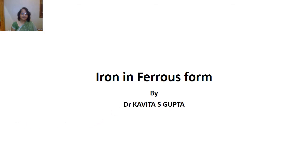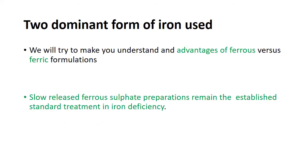Iron in ferrous form. This is the new trick. There are two dominant forms of iron used: the ferrous form and the ferric form. The advantage of the ferrous versus the ferric formulation, I will tell you. Okay, so what is the advantage? The slow release ferrous sulfate preparation remains the established standard treatment of iron deficiency.